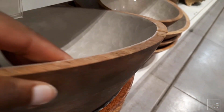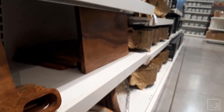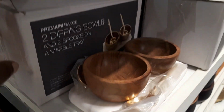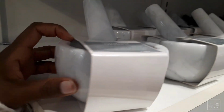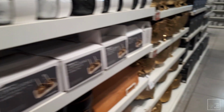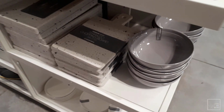Since last year they've had this, so I think maybe they get recycled and brought in. What I've noticed about Mr. Price Home is that once something becomes trendy or people gravitate towards it, they will most likely restock those items because a lot of people love them. But if something took a while to sell out, they don't necessarily restock, or it depends on how long that range is supposed to last in the store. But don't quote me on that, it's just what I've noticed about Mr. Price Home. And then I saw this beautiful terrazzo chopping board.